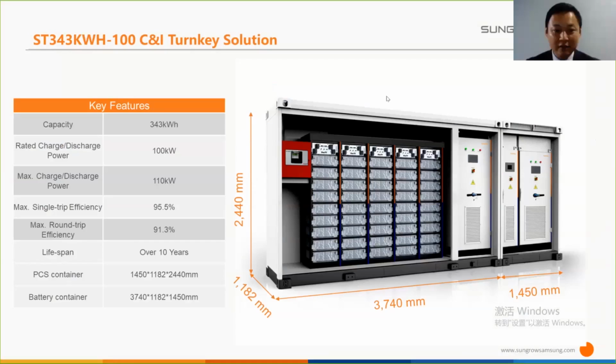Our system has flexible battery capacity configurations. We can have 5 racks, 4 racks, or 3 racks in the container, based on the requirements from the customer. So this solution has minimized the footprint for installation, and every solution is compliant with the local requirements and safety standards.